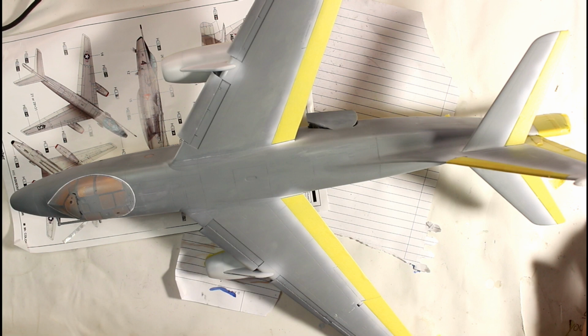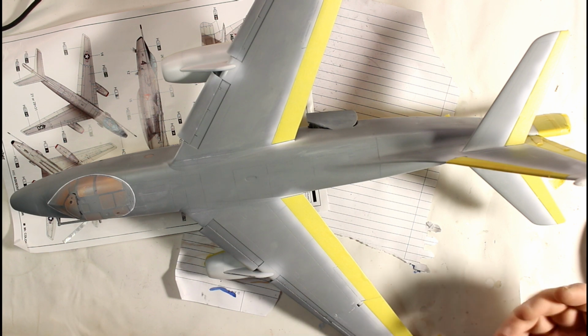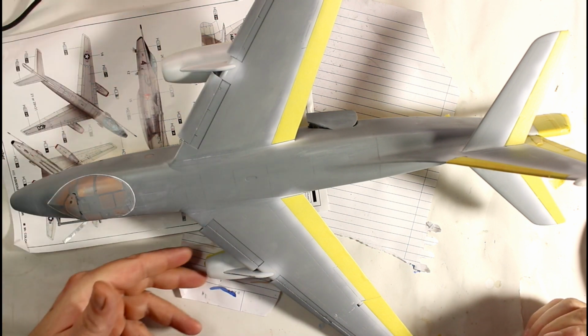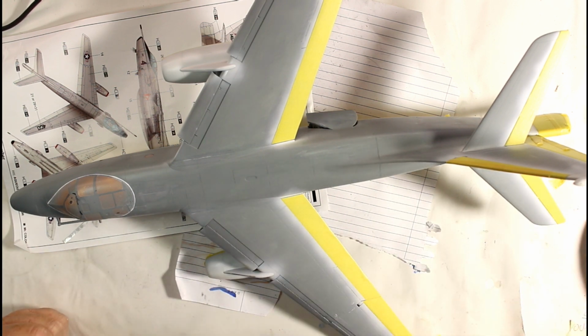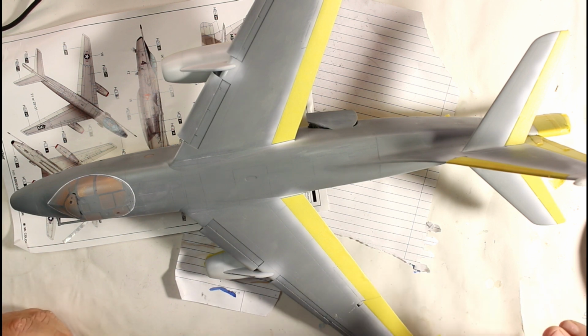Okay, modelers, so as you can see, I've got the insignia white on the places that it has to be, which is all underneath the aircraft, underneath the wings, underneath the belly, all that. Plus underneath the engines here, and some of the actual ailerons and things like that, they're all insignia white as well. Now, Tamiya don't actually have an insignia white unless you buy it in the spray can, and I didn't want to use the spray can.